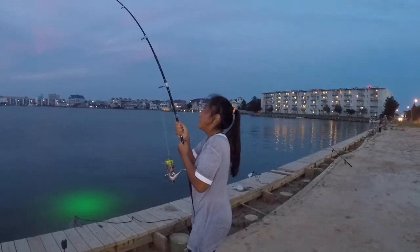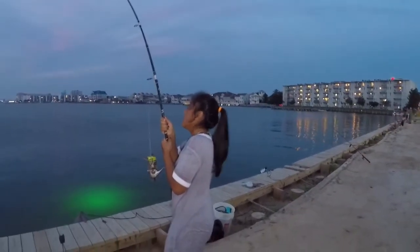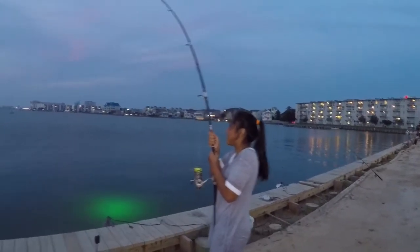Put the ice chest on top of it. Cookie, get the hook out of the way. Mason's gonna get that hook right there, please. All right, this kid's gonna pop. Mason, come on, start walking this way slowly.